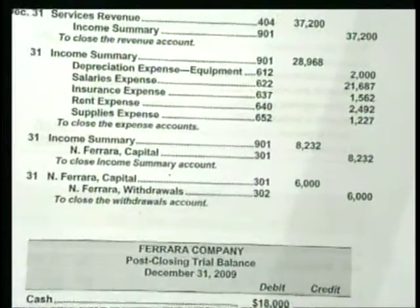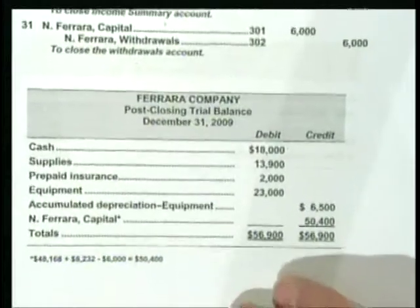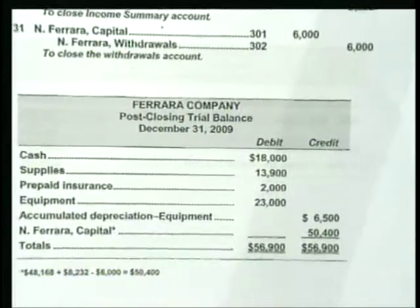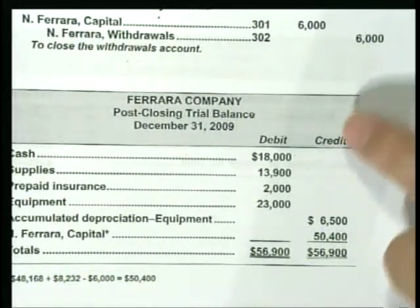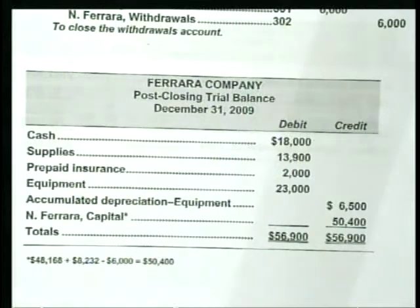Do you always do like the ending capital? I know it. On the post-closing? Oh, is that part of the post-closing? Yeah, let me answer where I think you're going, and then tell me if I don't answer it, okay? Okay, let's take a look at the post-closing trial balance. The post-closing trial balance is right here. Okay. Now, the post-closing trial balance, the only purpose of it is to make sure that there's no temporary accounts listed on there. Okay?